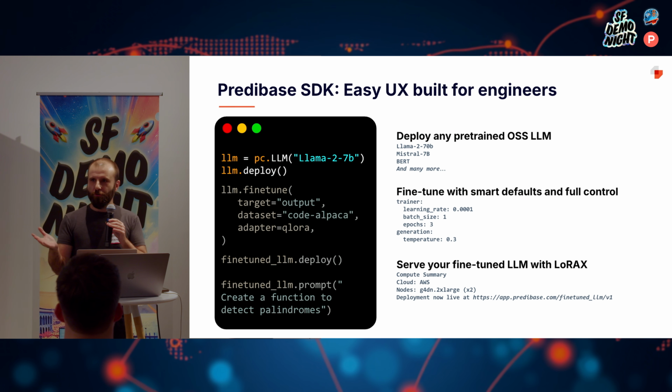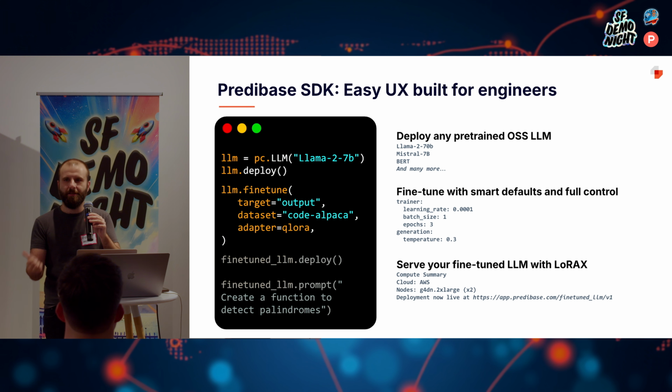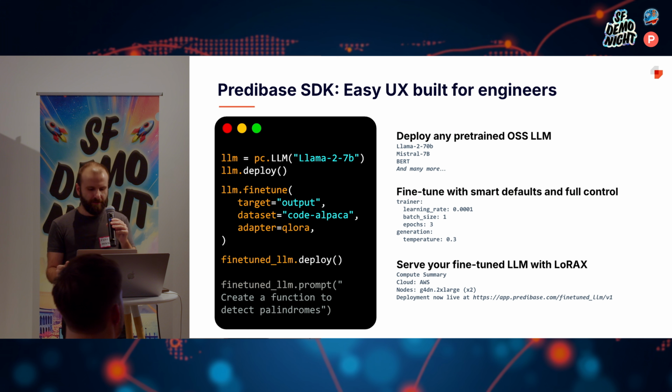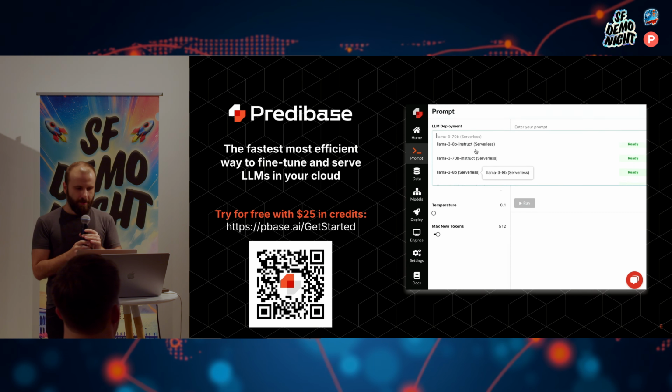What I showed you used the UI, but we also have a really powerful Python SDK where with one line of code, you can create a new model deployment. With another line, you do the fine-tuning. With a third line, you do the deployment, and the final line makes it possible for you to query it. So with 4 lines of code, you get from connecting your data to deploying the model that you can use for these tasks.